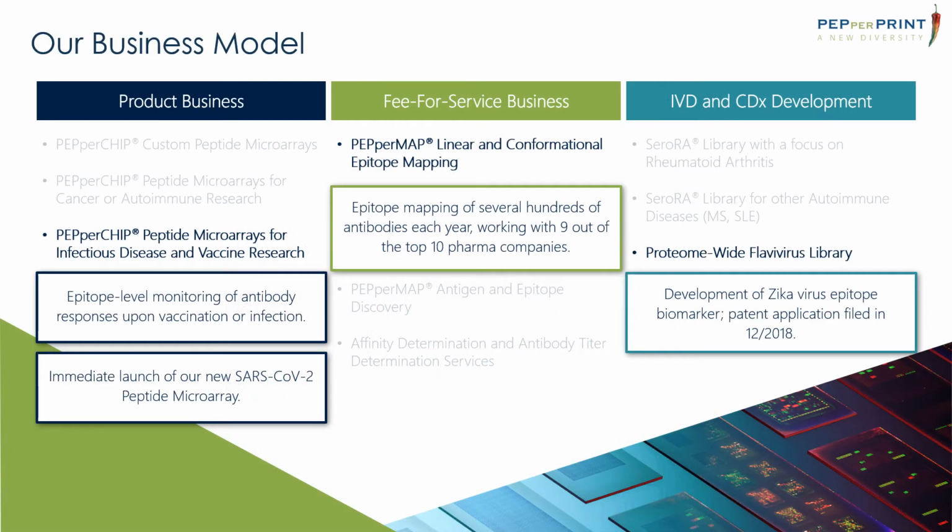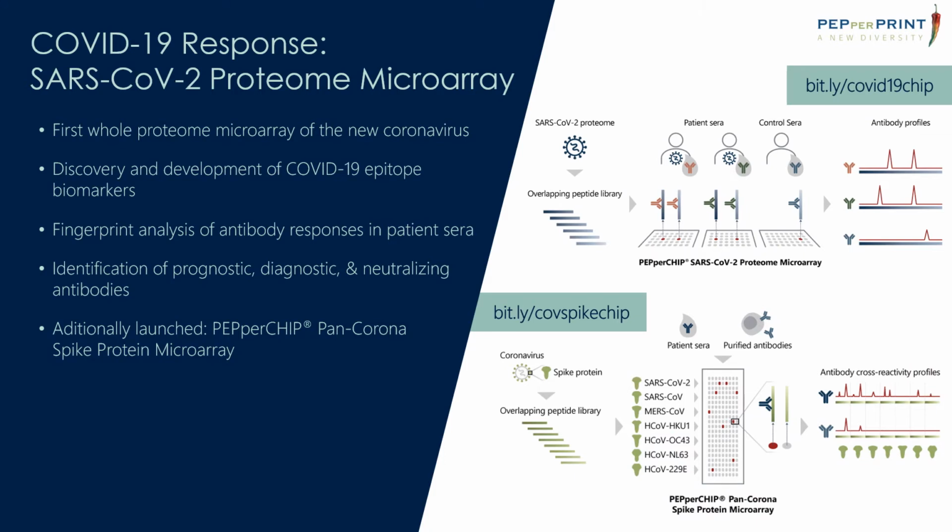Now, of course, no discussion on vaccine development research nowadays would be complete without mentioning SARS-CoV-2. With the scientific community stepping up and releasing the first viral genomic sequences early this year, we were able to respond just as quickly thanks to our unique platform. We were then able to design, produce, and immediately launch our SARS-CoV-2 peptide microarray within a month of the sequence publication. So we were the first to really be able to provide the whole proteome microarray of the new coronavirus. And this microarray could then be used to analyze antibody responses in patient sera.